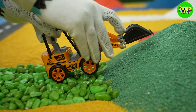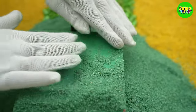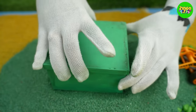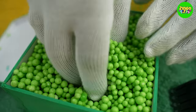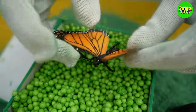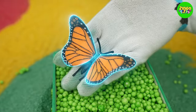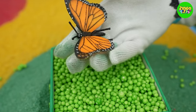Let's dig in the green sand. Hey, I found a green box, and it's full of green balls. Wow, it's a butterfly. It's so colorful. Look at the bright orange color of its wings. So beautiful.